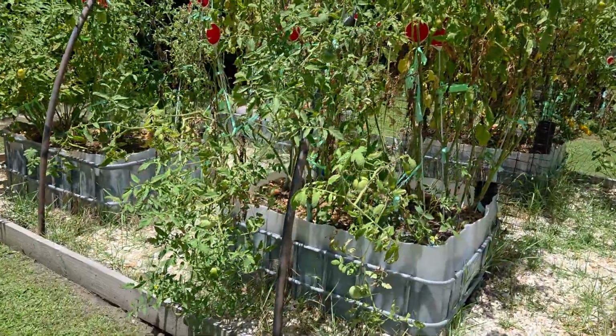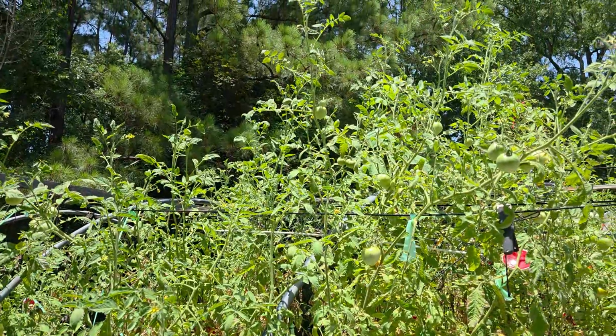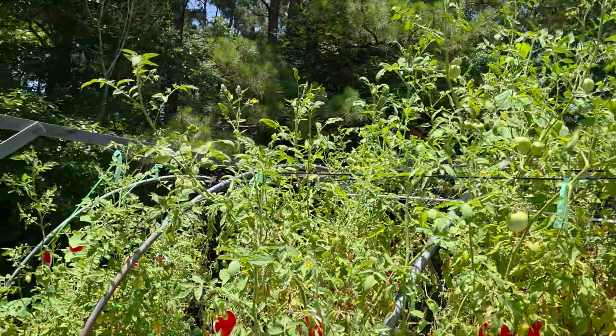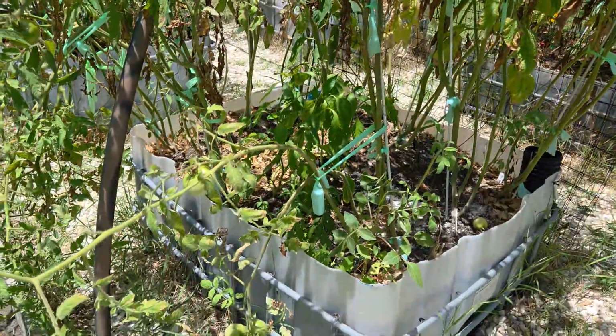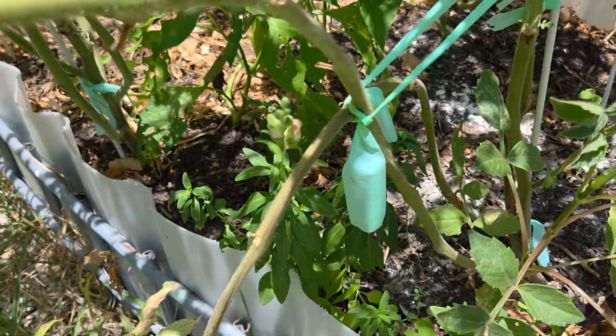Now, this bed here, the third bed, is the star of the show. This bed has tomato plants that are easily 8 foot tall, and they all look healthy. Now, will they continue to set fruit? That remains to be seen. Snapdragons are still trying to bloom.